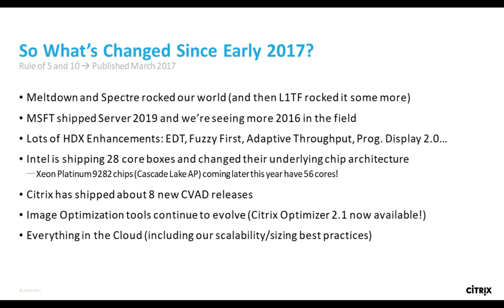Obviously, in early 2018, Meltdown and Spectre really, I think, rocked everyone's world. And then later on, there were additional security vulnerabilities, things like bypass and L1 terminal fault in particular, that I think rocked it a little bit more. And then in late, I think it was October 2018, that's when Microsoft shipped Windows Server 2019. Not only that, but last year we were primarily doing a lot of 2012 R2. And now we're starting to see a lot of customers make the upgrade to 2016. So that always changes things. And I have some numbers to compare between 2012 R2, 2016, and now 2019.